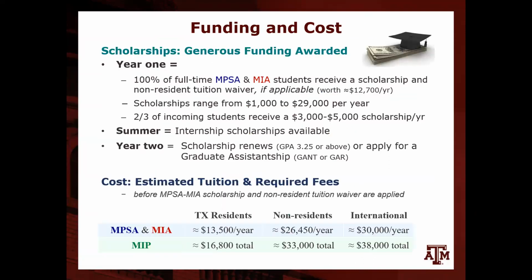All right, last part for me, funding and cost. So scholarships, in year one, 100% of our students will receive some level of funding. How much you get is going to depend on your merit base and what you look like compared to the rest of the pool. Some years a student might come in and earn a 15,000. The next year it'd be more competitive and they may only get 7. So that part just changes with that applicant pool.